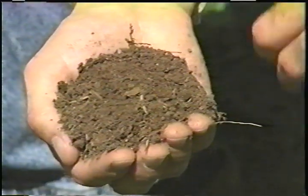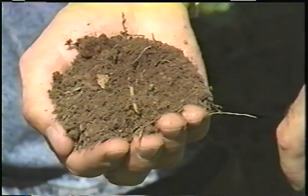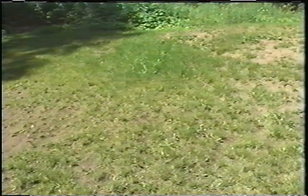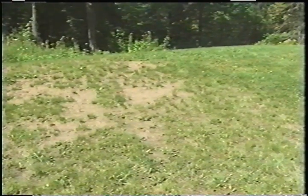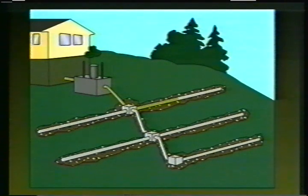A single handful of loose, unsaturated soil can contain over 50 million bacteria. And the pathogen and nutrient-rich soup from the septic tank is a four-star meal for these hungry microbes. Because these beneficial soil bacteria need air to survive, it is critical that the ground is not saturated with water during any part of the year.